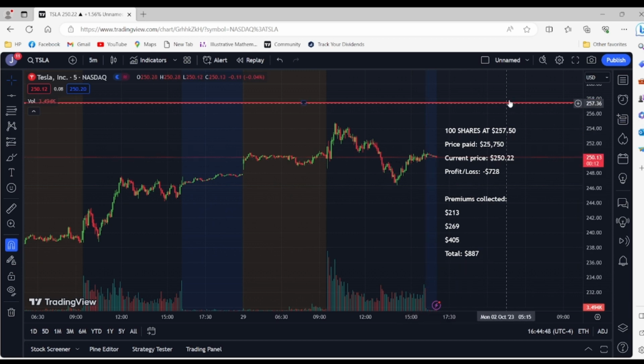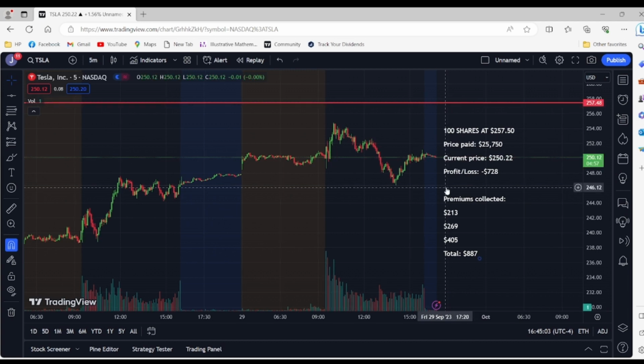So if Tesla rallies the next 2 weeks and it hits $257.50, then I'll lose my shares possibly. Again, they can exercise it or they can just close out the position. It's up to them. So maybe they don't exercise and buy my shares. Maybe they do. I have no idea. But then I break even here, and it allows me to keep all the premiums collected as pure profits. So I would have made $887, almost $1,000 in a month for just trading options, which is, again, $1,000 out of $30,000. You're looking at about a 3% return, which is just unbelievable.